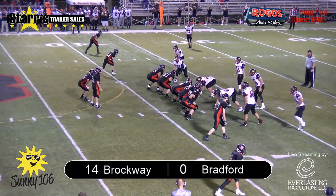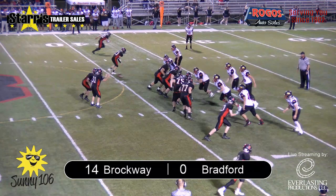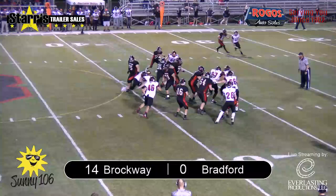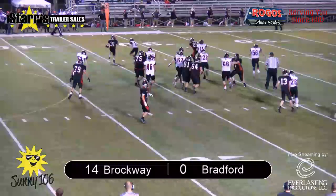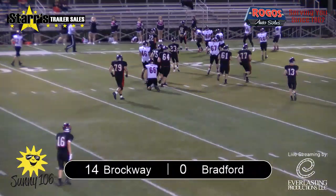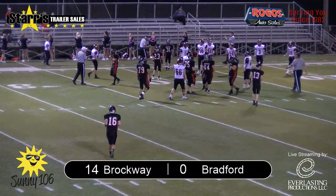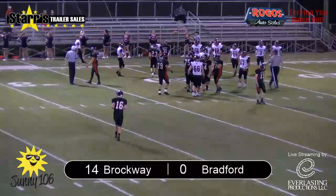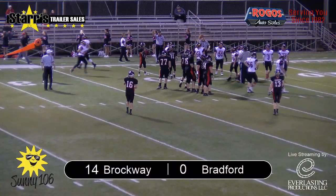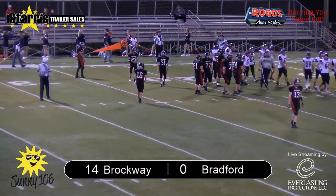Okay, second down and 8 for the Rovers from about the 37-yard line of Bradford. John Wood on the carry off the left side. He's got running room out there, and he's got the sideline across the 30, inside the 20, and out of bounds down there somewhere around the 17-yard line. Another first down, and so John Wood, I thought maybe John Wood might have his way tonight against this defense. Yeah, he definitely is.